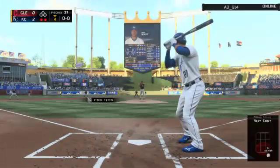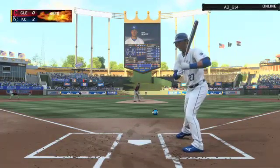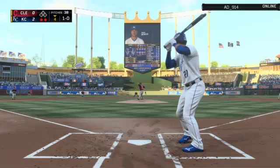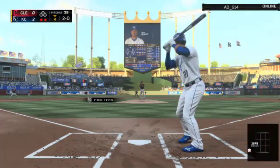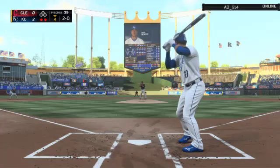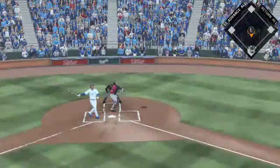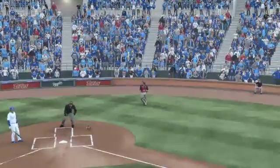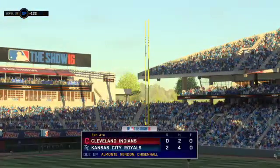Raul Mondesi is at the plate now, flied out in his first at-bat. And that's just not really his game. Anytime he keeps it on the ground, he's got a pretty good chance of beating out a hit. Not close. It's 2-0. This pitch is popped up. Should be room for Gomes behind the plate. And he will indeed make the play in foul territory to retire the side.